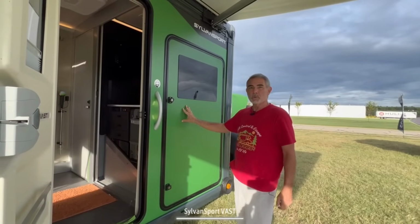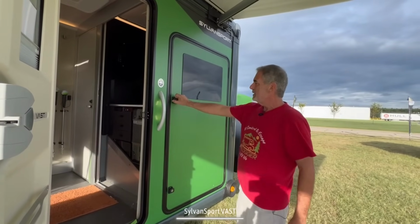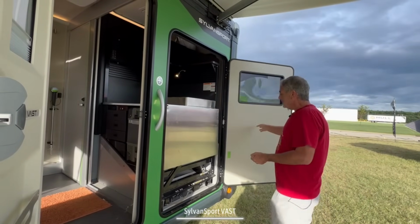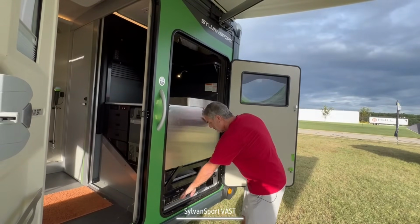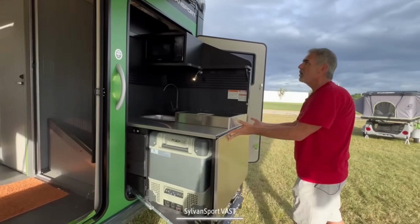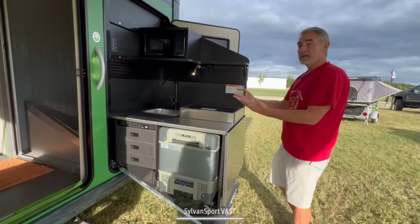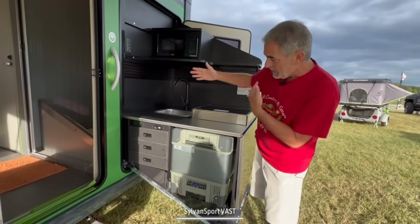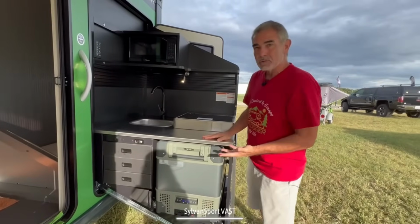And then we have this door here next to your entryway. When you open up this door, there's your kitchen. And so you can pull this little lever here and the kitchen just slides right out. I barely even have to hold it at all, and it just comes and slides right out into position. And so now you've got an indoor kitchen that just became your outdoor kitchen.